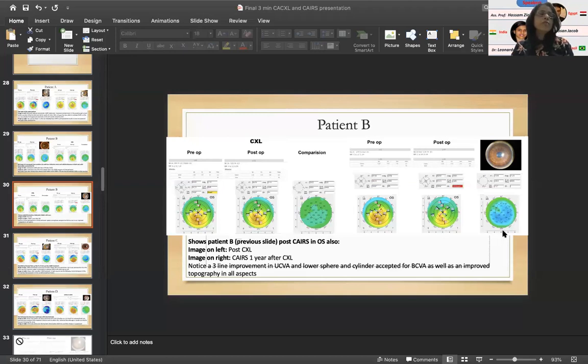So the definitive treatment for delaying progression would still be cross-linking, but probably CAIRS will also have some kind of synergistic effect, as synthetic ICRS also have.